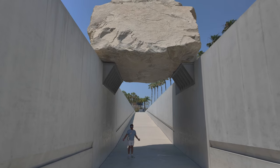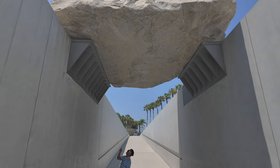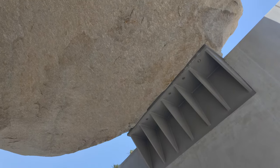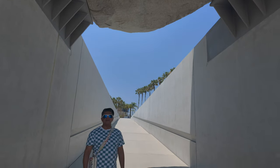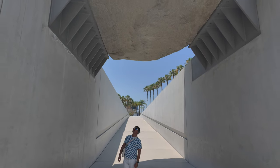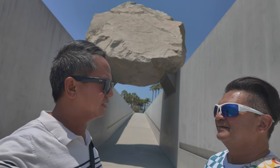Yep, it looks like a rock. And it's held up by 4 bolts here and 5 bolts here. So this rock ain't going anywhere. It's really nice. It's very simple, but in its own way, it's really beautiful. It's pretty. And then you said this art was conceived in the 60s?